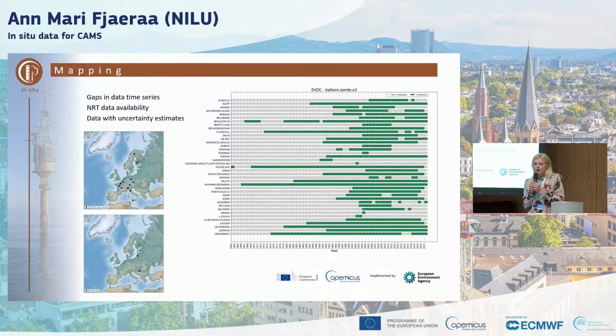And also, there are functionalities for finding the gaps in the time series and finding near real-time data availability and data with uncertainty estimates and so on. Because some of the people report the data without uncertainty estimates, but as soon as we can have more uncertainty estimates on the data, it will improve the in situ data that goes back to the services again. So these are just examples of maps that we produce from this project to get the overview of where there are potential gap-filling activities.